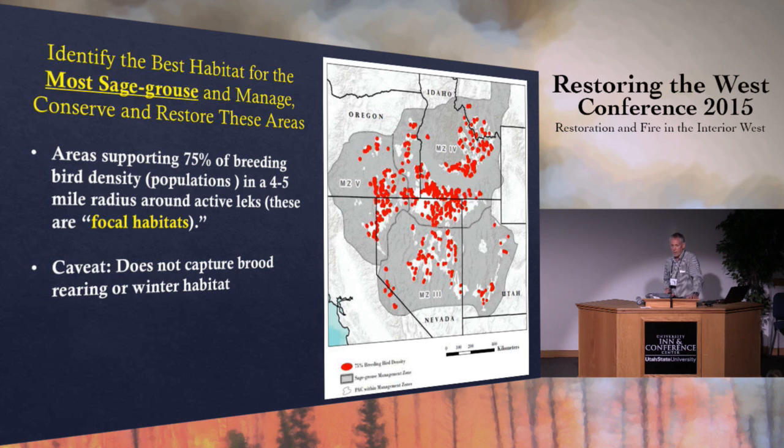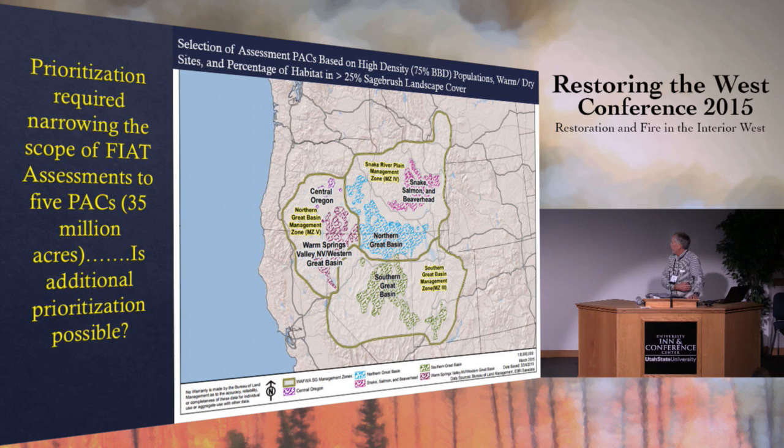Caveat, obviously, if you look at just the leks and use counts, it doesn't reflect the brood rearing or the winter habitat, but it was the best information that we had that basically covered the entire scope of sage-grouse. So what we ended up doing was first narrowing down the number of priority areas of concern to these 5.